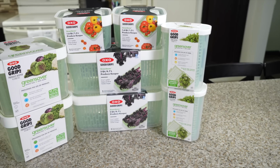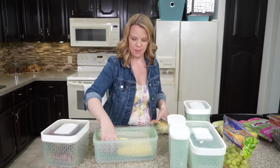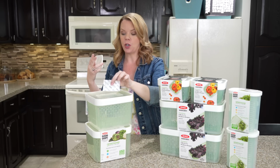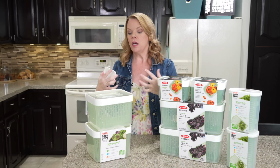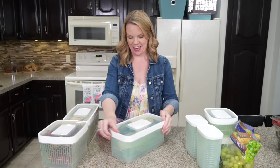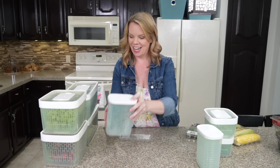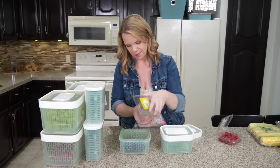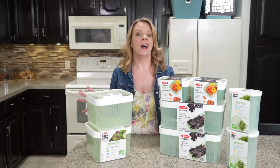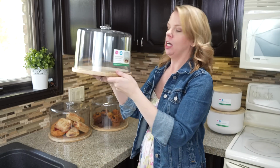So instead I'm trying this new Greensaver. Why it works so well is because you can be lazy. You can just dump in your fruits and your vegetables, and then it has this amazing little carbon filter inside. The carbon filter actually absorbs whatever the bad stuff is that causes fruits and vegetables to rot. You have to change it every 3 months, but this is the system I can get behind. Yeah, you have to invest in the container, but you're going to save money. I'm not throwing out lettuce because it's wilted or mushy, moldy strawberries. It's going to keep my fruits and vegetables fresh a lot longer, which is better for the environment, but also better for my pocketbook.